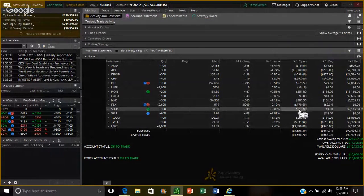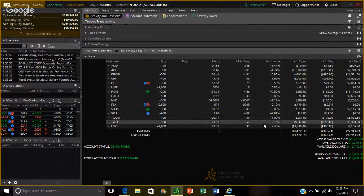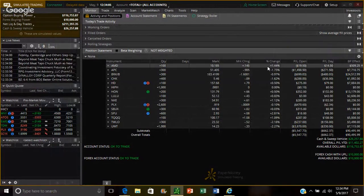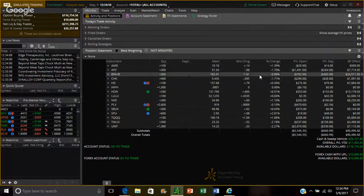Starbucks is back at that $61 level. We see the TQs definitely showing strength in the market, but I really think the market is still overbought, and I'm still in Twilio. I do own this personally. You see AMD is still in that funk. APC is still having trouble trying to rebound. We see Berkshire Hathaway is still going back. We're going back negative on the gain.